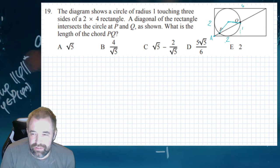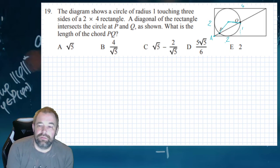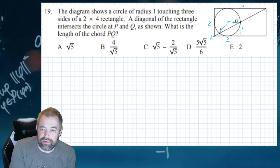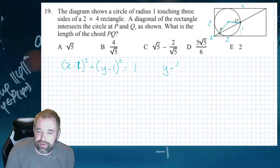I mean, I could solve this a dirty way. I could pretend this is coordinate geometry. This is not very nice, but you could basically say the circle is x minus 1 squared plus y minus 1 squared equals 1. And then you could find out where that hits the line y equals 1/2 x. If you substitute y equals 1/2 x into this, you'll get the two points P and Q. And then you could just work out the distance between them. So I could do that.